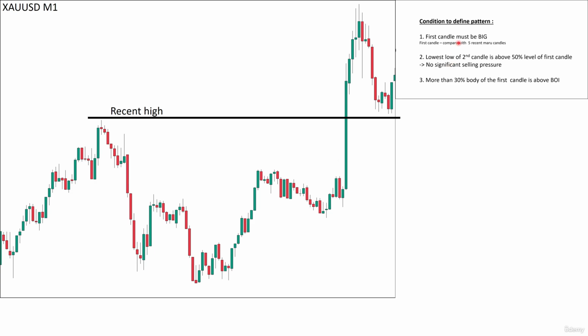Therefore, the first standard is definitely valid. And for the second standard, the lowest low of the second candle is above the 50% level of the first candle. You can compare very easily on the chart right here. The lowest low of the second candle is right here, and the middle price of the first candle will be right here. By the naked eye, you will see the second standard is valid also.